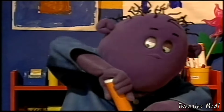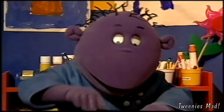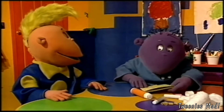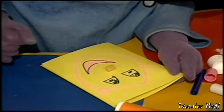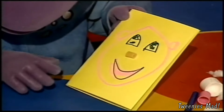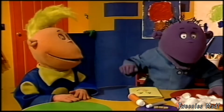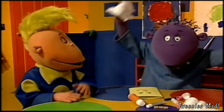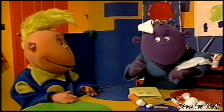Well, no, because it's not actually Max's birthday. Oh, no. It's a Happy Max card. So I'm going to do a picture of Happy Max on the front. Oh, yeah. Is that the face then? Of course it is. What shall I use for her? Oh, I know! Cotton wool! Don't touch my shelf!